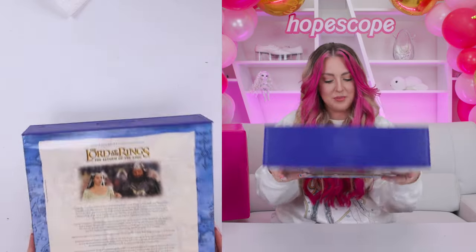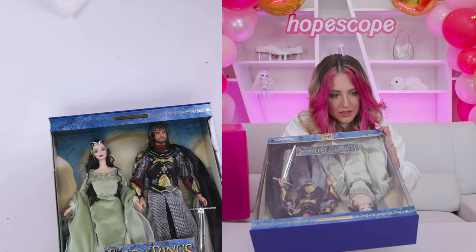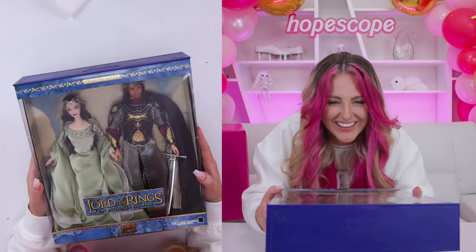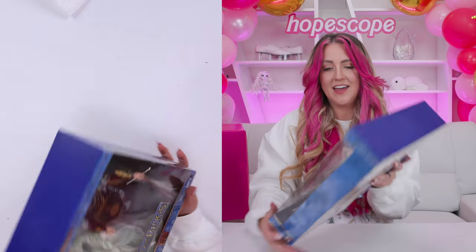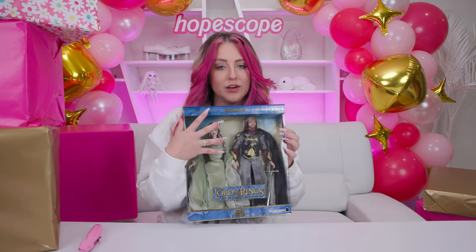Collector's edition. This has got to be early 2000s. Let's see what it says. 2003. Yes. I want to take them out. I know I shouldn't take them out, but I really want to. I loved these movies growing up. My dad read me the books when I was kind of little, like 10, and then as the movies came out, I still love them. I love these movies. So good.